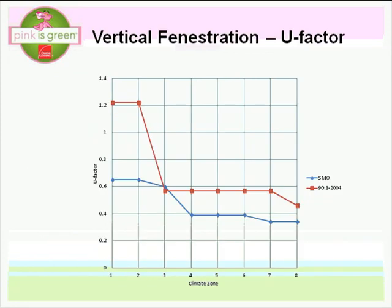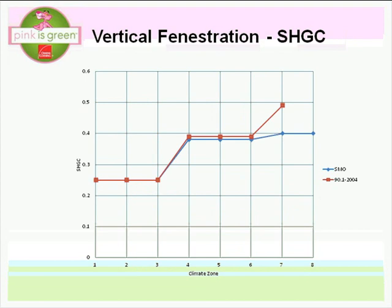Looking at vertical fenestration, we have multiple levels of performance. The first one we're going to look at is the U factor. We see that we have significantly lower the U factor in most climate zones except climate zone 3, where the 90.1 standard already had a low value. The other metric we look at is solar heat gain coefficient. And again, the 90.1 standard had done a very good job in controlling solar heat gain. We did add a criteria for climate zone 8 just to round out for modeling purposes have a specific value.